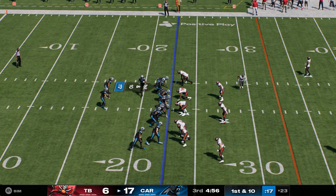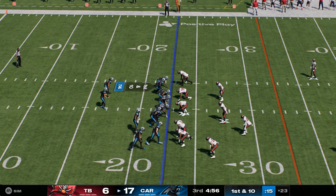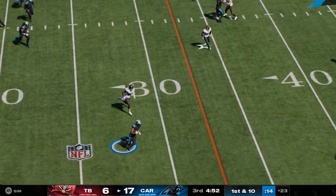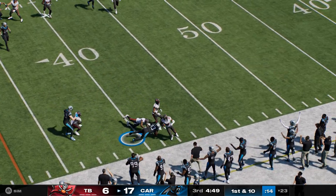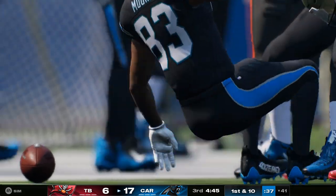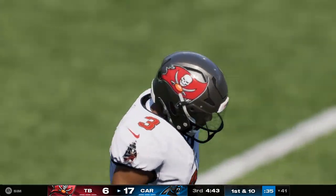Moore going in motion. On first down is Young. That's complete to Moore on the right side. And they'll be set up now. Up past the 40 with that one.